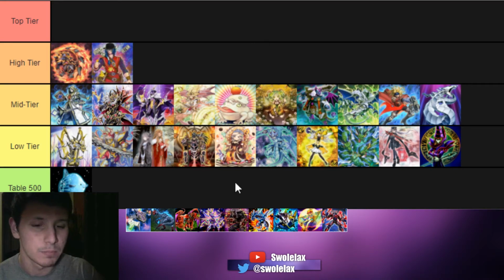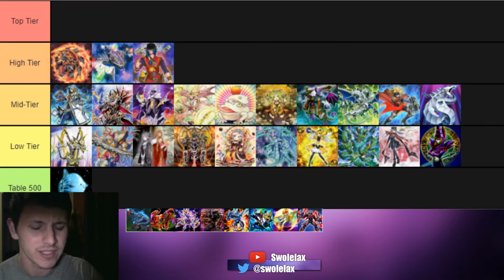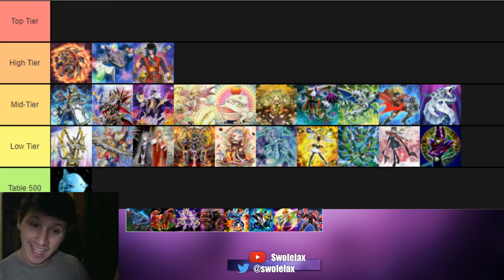I actually am going to put 2 decks at the same time right now. Again, that's going to be Infernoids. I actually think I'm going to put it a little bit below Salamangreats. And I'm really tempted to put Lunalights in this, but I think Lunalights might just be top tier. I don't know. Who knows? Anyways, I think we're just going to talk about Infernoids for the moment. So Infernoids are a really good deck right now because I feel like this deck is pretty slept on.